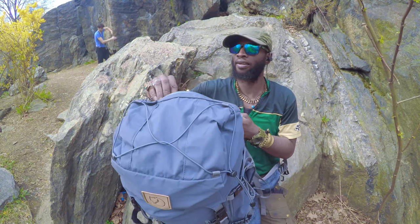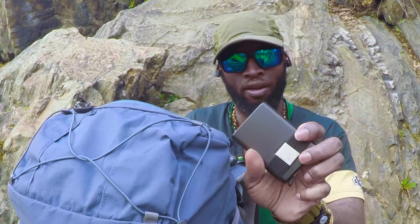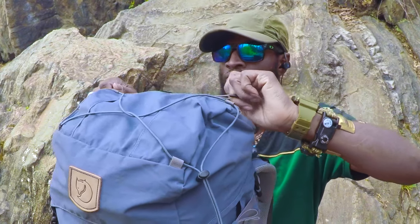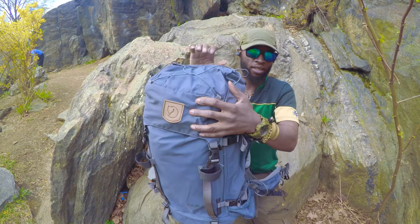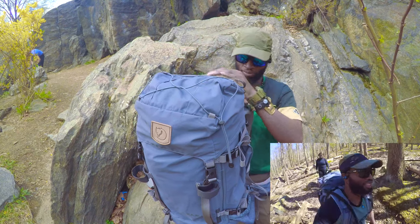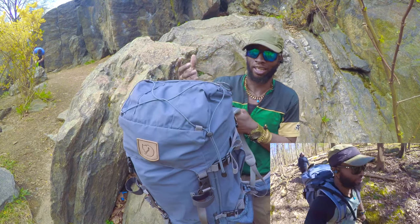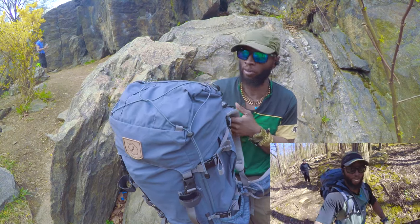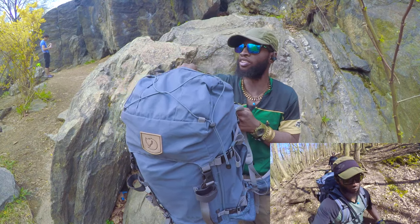Got the pocket here. This is where I like to put some of my wires, my wallet, might put it up in here. And I believe the top is probably the perfect place to put the wallet, for the simple fact you're in the woods, you're hiking, you're camping. It's not like there's gonna be pit stops along the way where you're gonna have to actually make a purchase. You feel me?